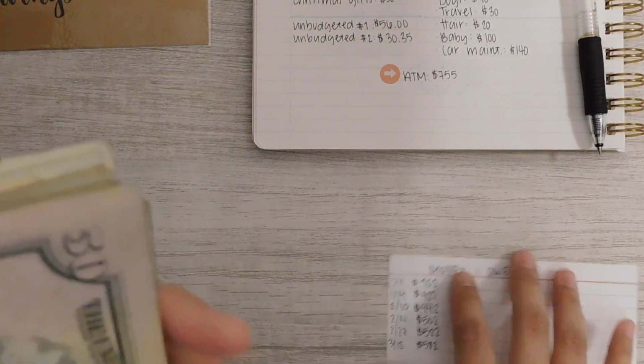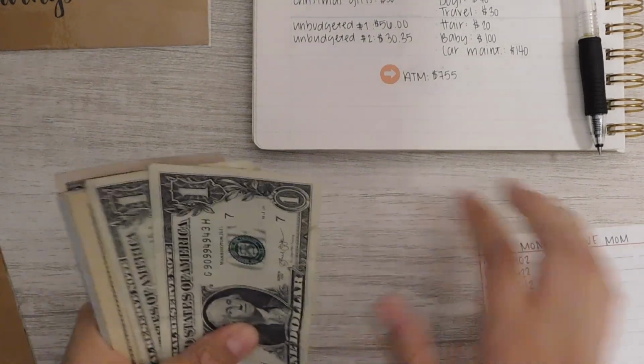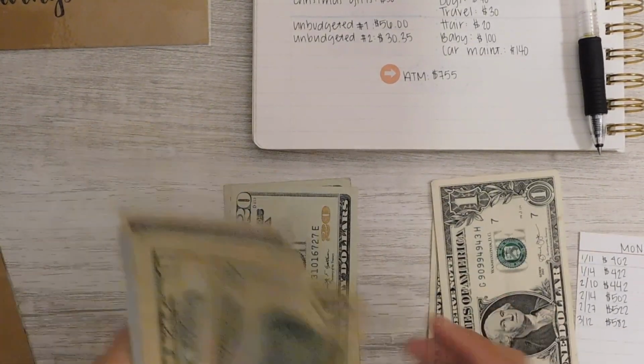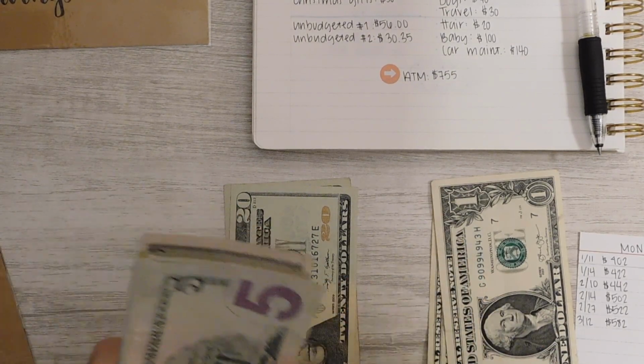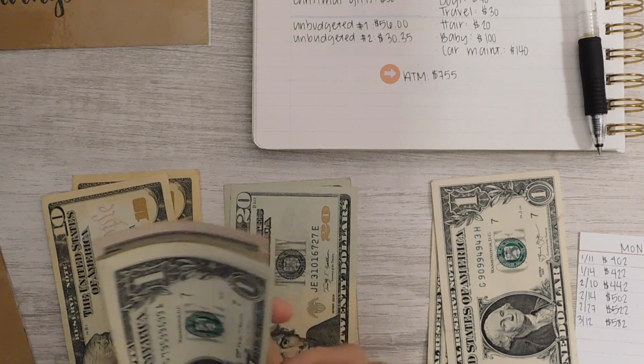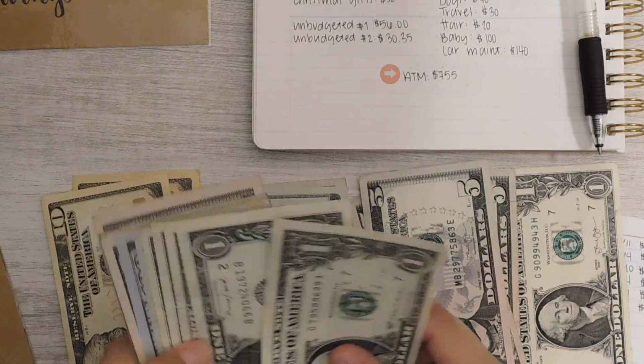I just took all the money and I'm going to put it in here, but I'm just going to recount it just to make sure, because I'm very scatterbrained these days, so I just want to make sure that I actually put the right amount in here.